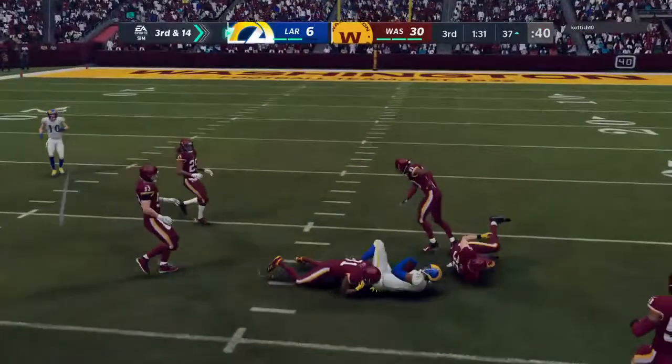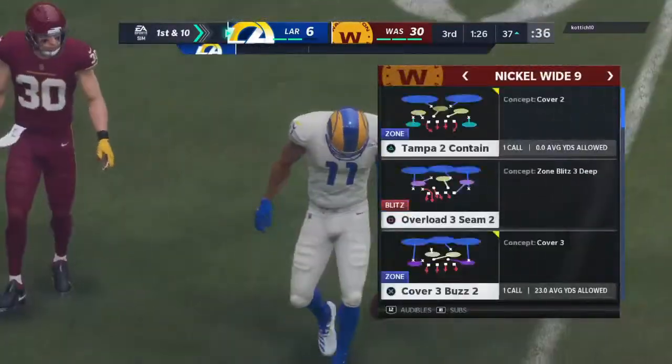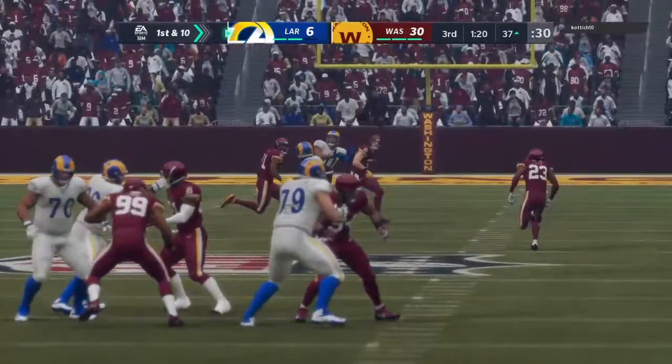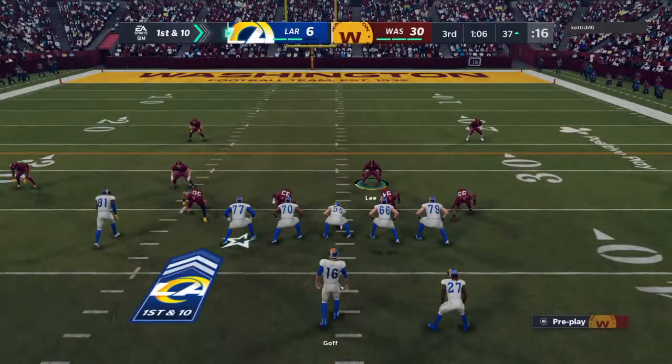This pass complete to Reynolds. And they're going to have another first down here as the tackle's made at Washington's 9-yard line. It's 37. Able to convert on 3rd and 14. A terrific play call. Line of scrimmage, the 37 on 1st and 10.